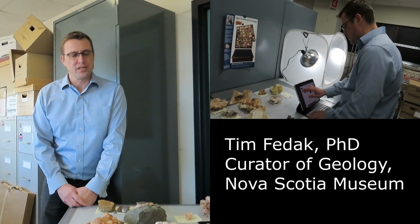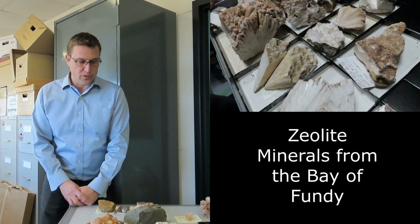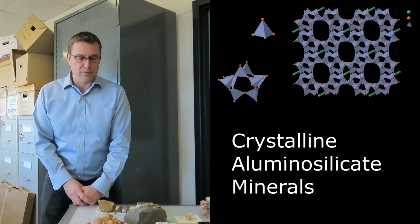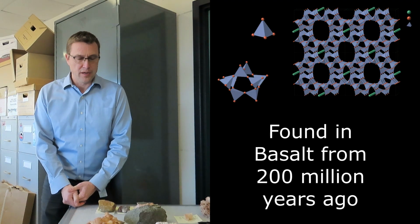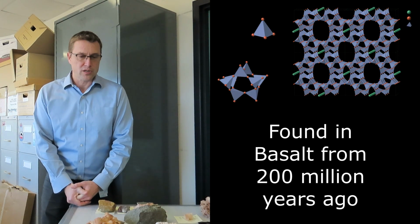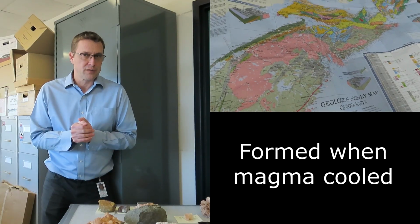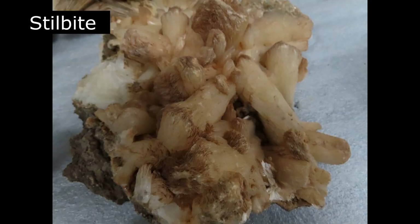I'm the curator of geology here at the Nova Scotia Museum in Halifax. And I was just going to show you a few of these fantastic zeolite minerals that are found in the Bay of Fundy. Zeolite minerals are a particular type of aluminosilicate mineral that formed in the cavities of basalt 200 million years ago. And basalt is a type of rock that formed when ancient magma cooled. So these zeolite minerals are forming in the cavities of ancient magma that cooled as Pangea was ripping apart.